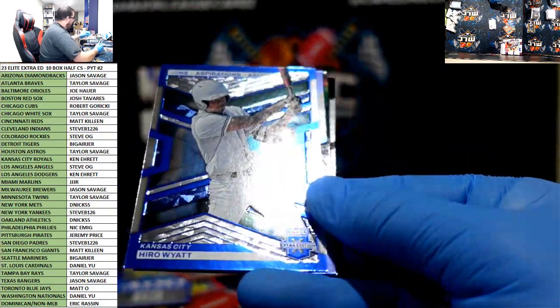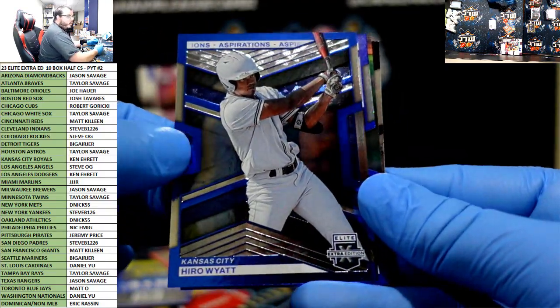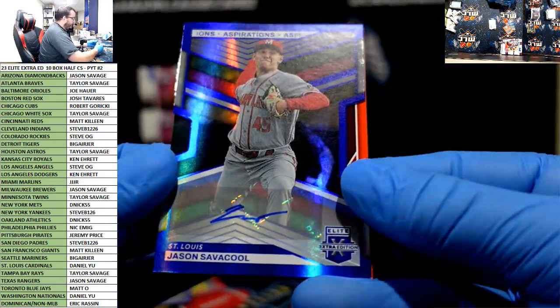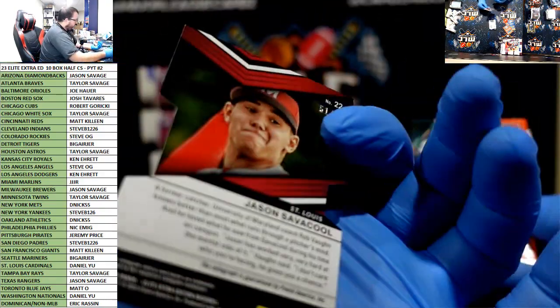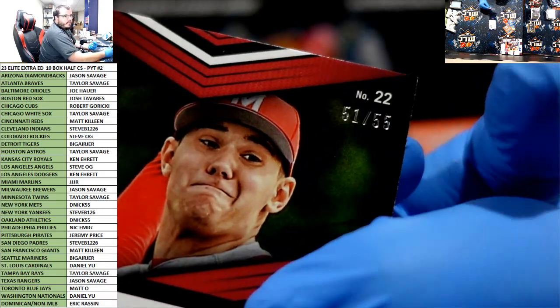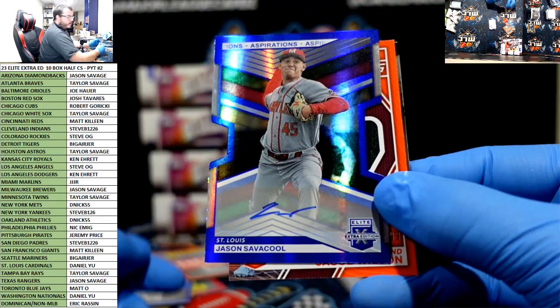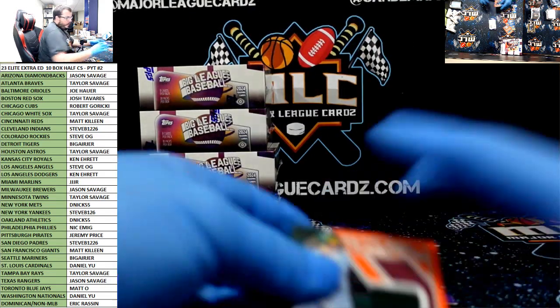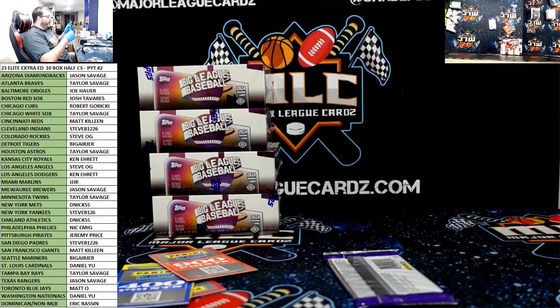Louder again. Tyro Wyatt for KC to 349. Hey, there's Savakul for St. Louis to 55. For Daniel, Jacob Wilson, Oakland Relic to 199. We've got one pack left. Come on! Let's see one of the big names we haven't seen.